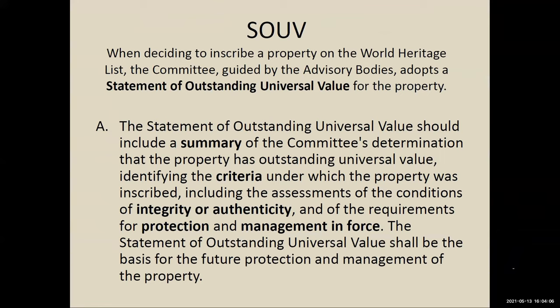So we all know the statement of outstanding universal value. I just put that in there because of all that goes with it when it's being inscribed, the assessments of the conditions of integrity and authenticity. I know that the last speakers touched on different buildings and talked about the authenticity of these buildings in regards to the skill sets, to the extensions of keeping them over years, right? Maintenance and management and all of that. But from a society where we think of a life circle, how do we justify the statement of outstanding universal value? Next slide, please.